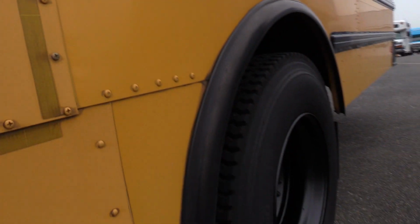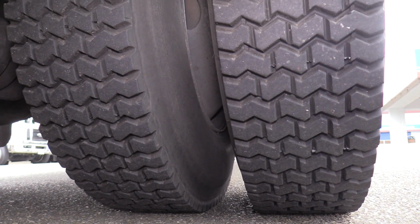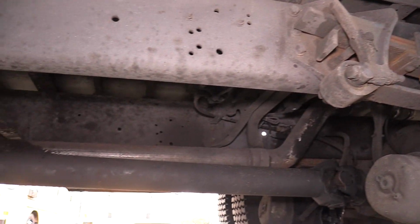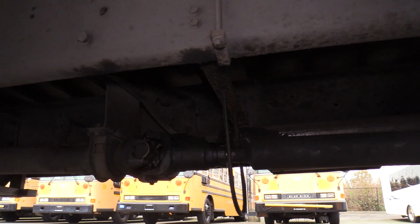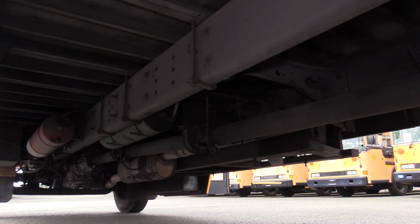The driver's side rear tires here, again matching the passenger side. They're Bridgestone casing recaps in very nice shape. I wouldn't be scared to take these tires anywhere, and having this tread pattern will definitely help if you're going to be doing any kind of snow or off-road, as much as you could with a school bus, but you know, gravel roads, all that kind of stuff.